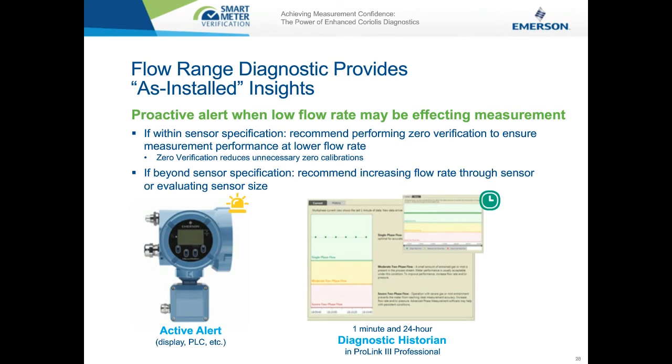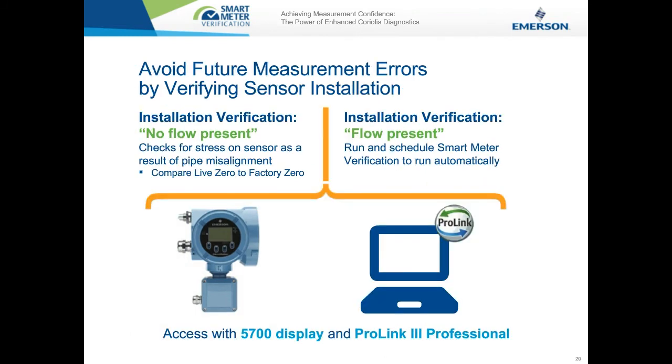While straight pipe runs, like we said, are not required for Coriolis meter performance, it's important to verify that any stress from misaligned pipes is not causing shifts in meter zero. So new diagnostics monitor the stability of the meter's live zero under no flow conditions, and we can compare that live zero to the factory zero. This allows us to detect the presence of any pipe stress so that we can take the steps to correct that pipe misalignment and avoid the potential for any sort of related measurement errors.